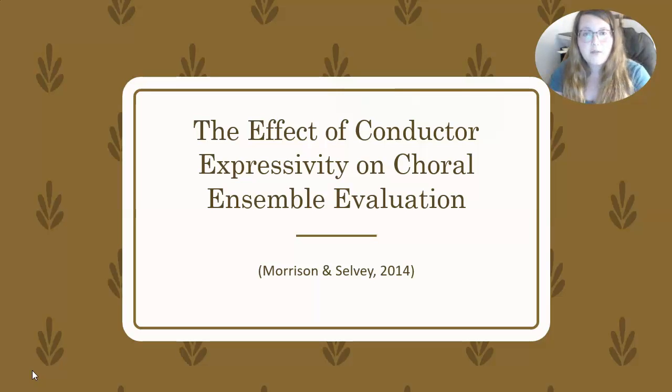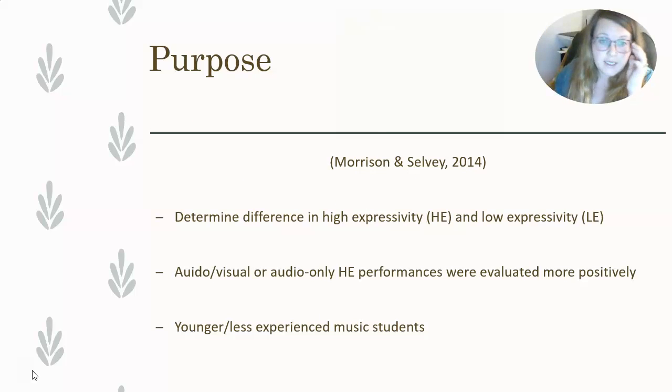The first article I'd like to talk about is Morrison and Selvy's article from 2014, The Effect of Conductor Expressivity on Choral Ensemble Evaluation. The purpose of this study was to determine whether participants could tell the difference between high expressive conducting techniques and low expressive conducting techniques and to see how they rated them. They used audio and visual or audio-only samples with the participants. This study was previously done with college-age students, and the observers wanted to see if they would yield similar results of evaluating high expressive conducting more positively as the college sample.